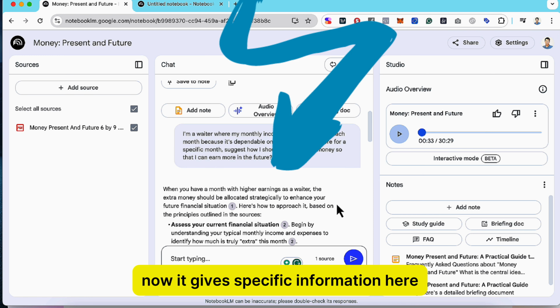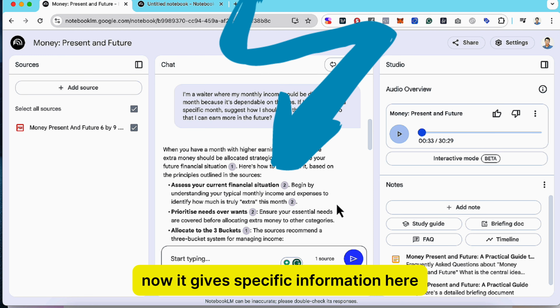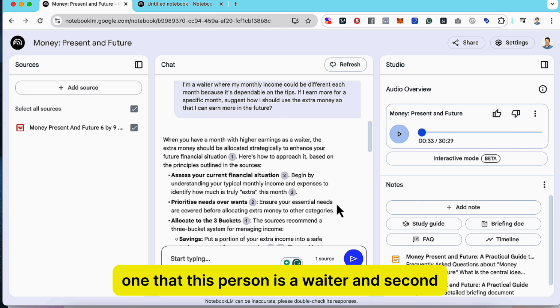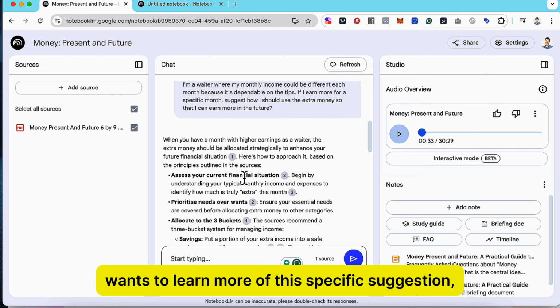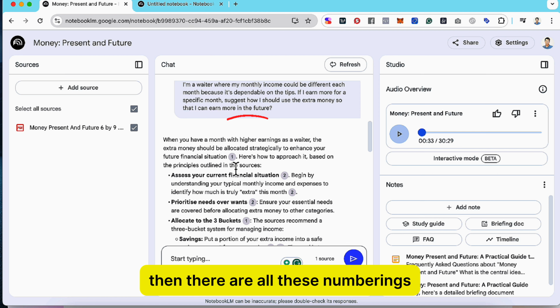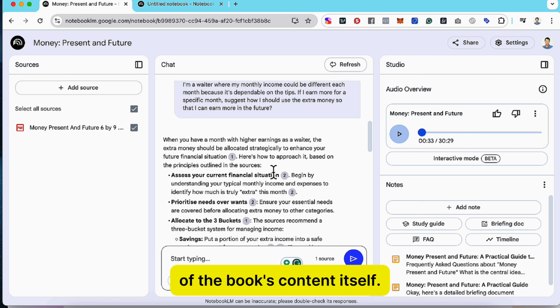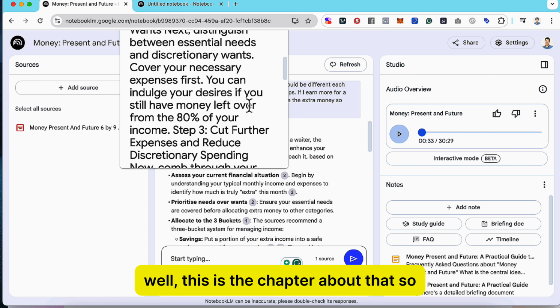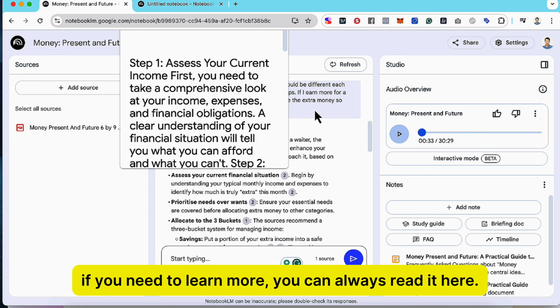So here's the answer. Now it gives specific information here. And keep in mind that the AI is only based on two key pieces of information here. One, that this person is a waiter, and second, the income fluctuates. If the user of this AI wants to learn more about this specific suggestion, then there are all these numberings which lead to the citation of the book's content itself. So, speaking about assessing your current financial situation, this is the chapter about that. If you need to learn more, you can always read it here.